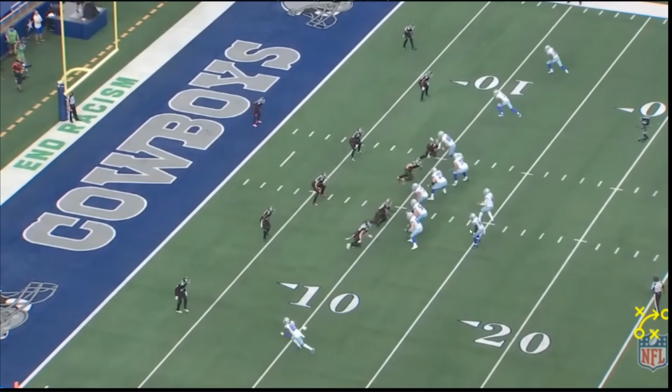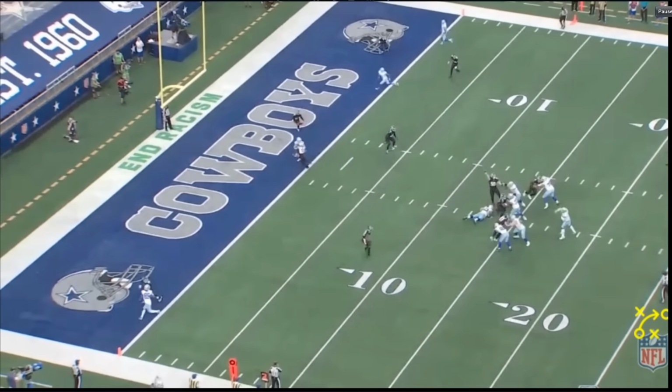Look at when Dak Prescott throws the football. Look at this. Boom, releases right there. Look at where he's at. Look at where Dalton is right now. The ball is out of Dak Prescott's hands. Dalton is right here, and he hasn't even cleared the linebacker yet. But the ball is going to the top of the O.